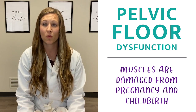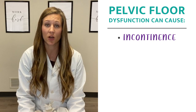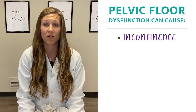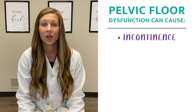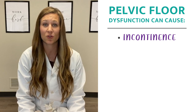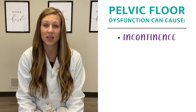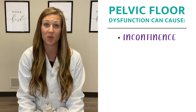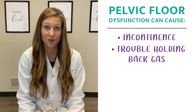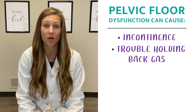When they're not functioning that way, they can cause issues like peeing your pants, leaking urine, what we call incontinence. Urinary incontinence or fecal incontinence, both are very common after childbirth. If you are experiencing them, know that you can improve it, especially if you're just dribbling a little bit with coughing or sneezing, or having it during exercise with running and jumping. All of them can be improved. You may have trouble with holding back gas or losing gas when you're walking down the hallway or picking up your kid, and know that that can be improved as well.